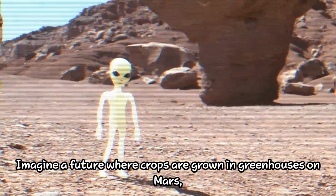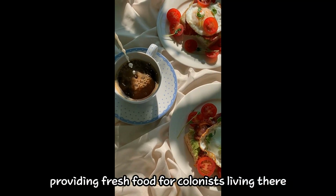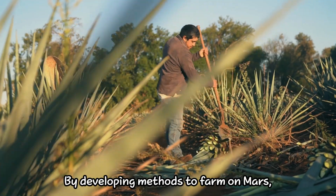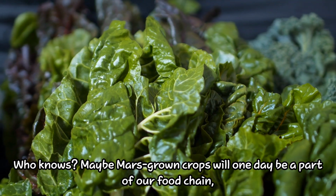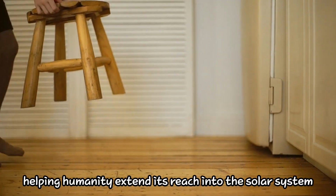Imagine a future where crops are grown in greenhouses on Mars, providing fresh food for colonists living there. By developing methods to farm on Mars, we're also discovering new ways to improve agriculture here on Earth. Who knows? Maybe Mars-grown crops will one day be a part of our food chain, helping humanity extend its reach into the solar system.